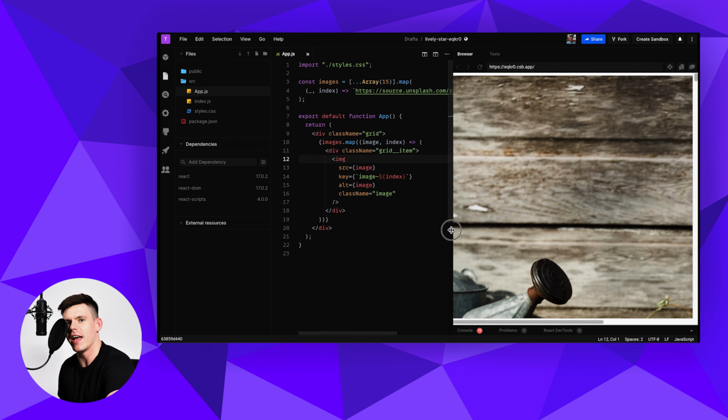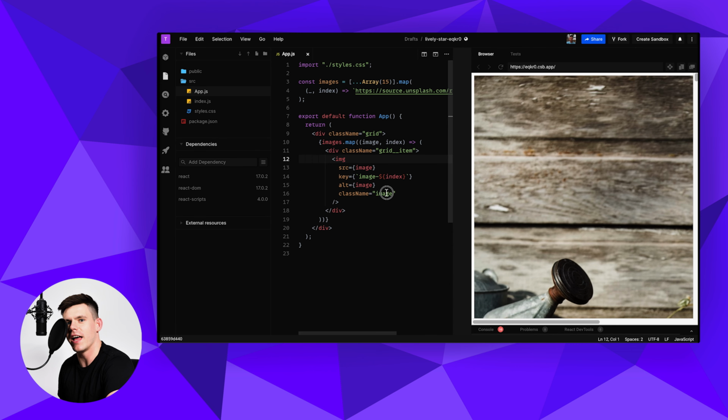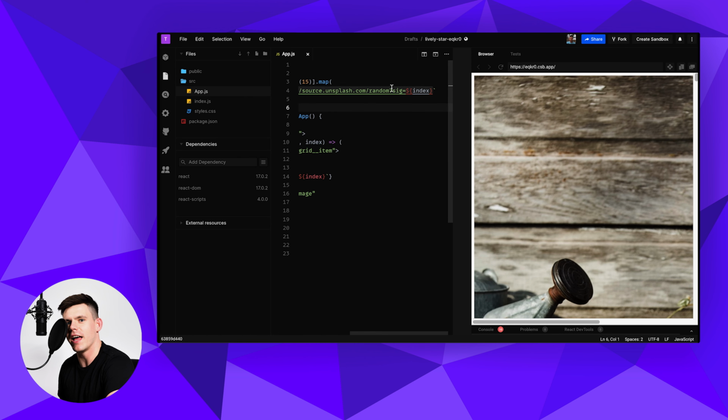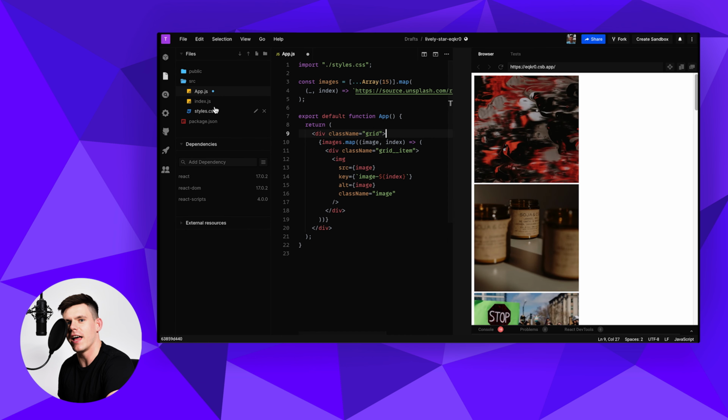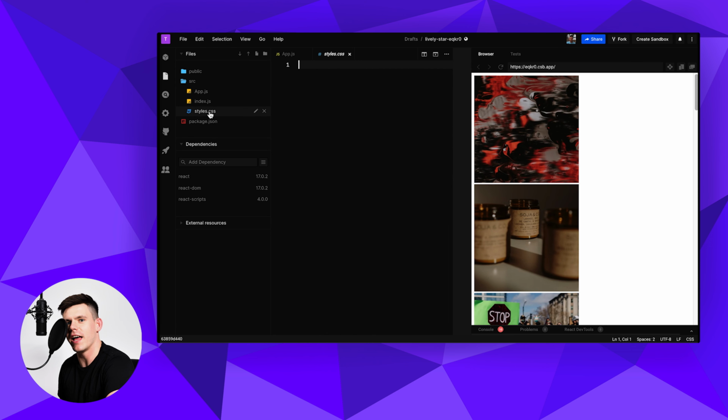For now, nothing has happened. We just added some structure, and let's start from styling the image. We can fetch the images with a certain size, and let's say that our backend actually returns the size of the images equal to 300 and 300. Okay, great. That works. Do we want to style the image? Let's say we will leave it as it is, okay? And let's put some styles into our grid.